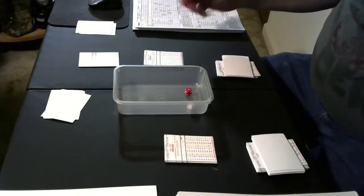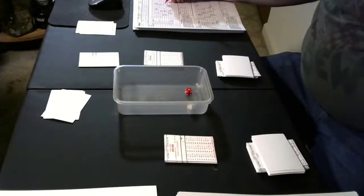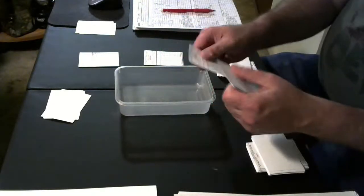16-24. The right-handed batter struck him out. 1 away. Paul DeYoung is up.